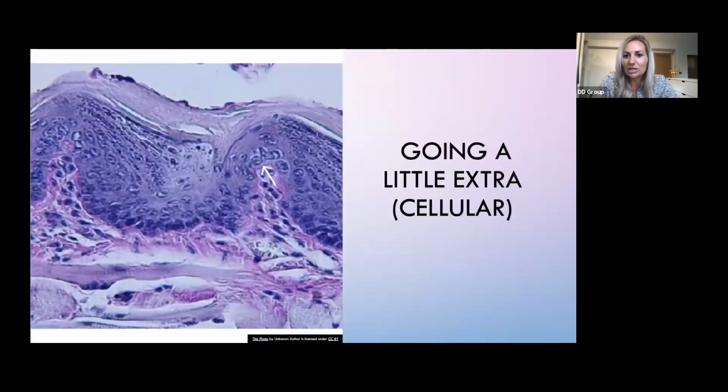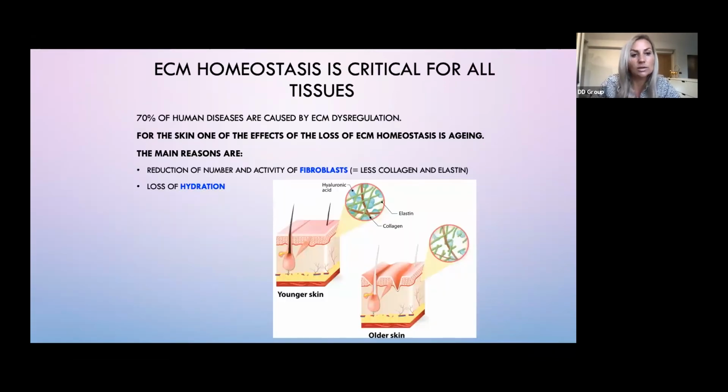So going a little extracellular, as you can see here, that dermis that we're talking about, that lower part, what is going on underneath in that juicy part. So the extracellular matrix functioning properly is critical for all tissues. Interestingly enough, around 70% of human diseases are caused by the extracellular matrix, that juicy part at the bottom, not functioning as it should. So it's dysregulated.